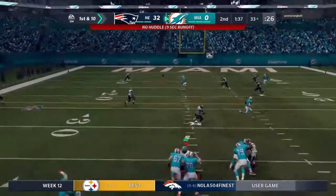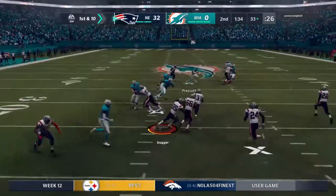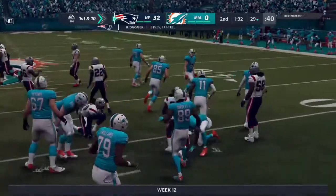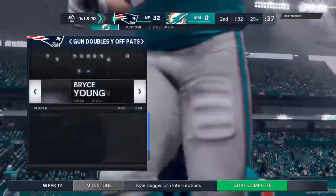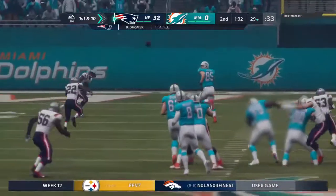Out of the gun. Here's Prescott. And now here is another interception. It's Kyler Duggar who picks it. And he'll bring this one back to the 29. The number 7 usually lucky here. Not for him. 7 picks he's thrown in this game.